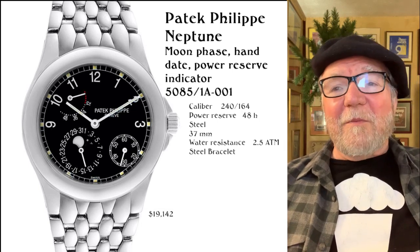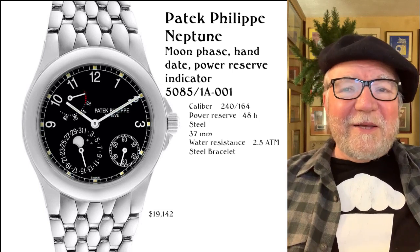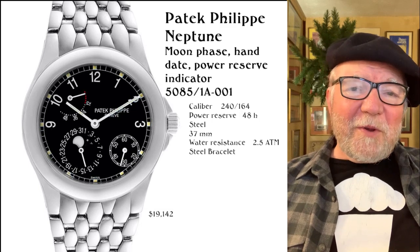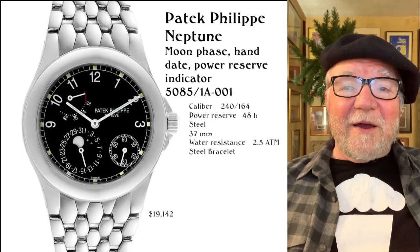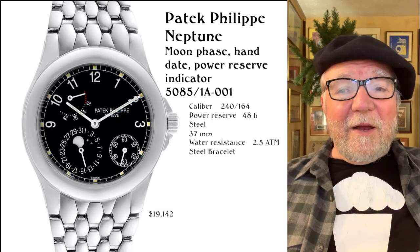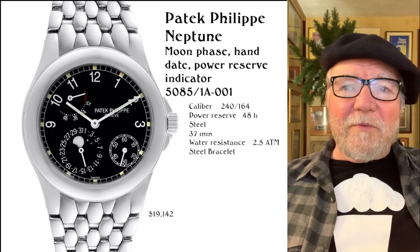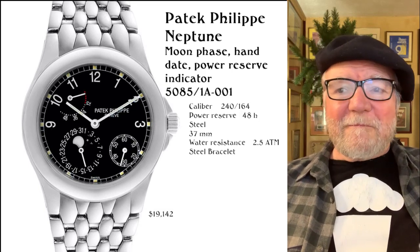Here you have a power reserve indicator. You've got a second hand between the 4 and 5, or a second subdial. And then you have the hand date and the moon phase together around 7 o'clock. And then they have that wonderful bracelet with it.